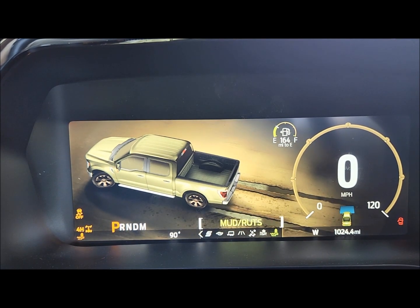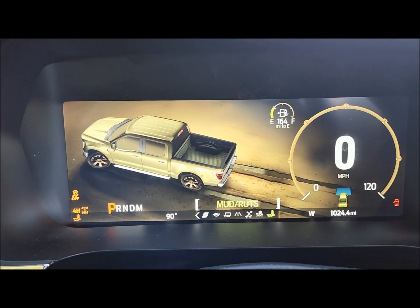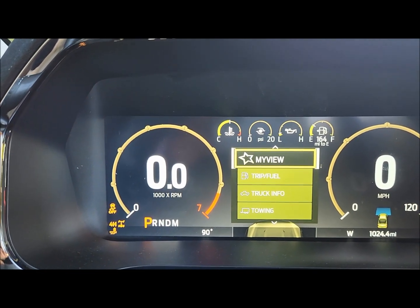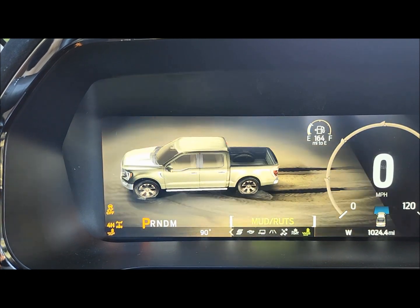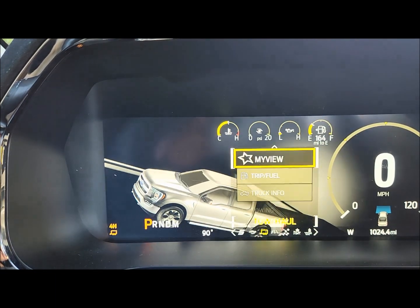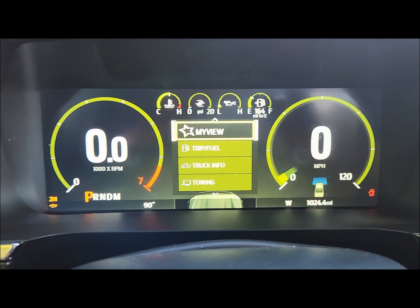You can see that it's in 4 high and has differential lock on. You see the little lock down there? That's just letting you know that it has locked the rear differential. And that stays locked from both of those modes. And then the last mode from mud, ruts, we have to go all the way back. For some reason, that last mode, you have to go all the way to tow haul. And then beyond that, you finally get into eco mode. So it doesn't stay in eco mode like a lot of the Honda vehicles.